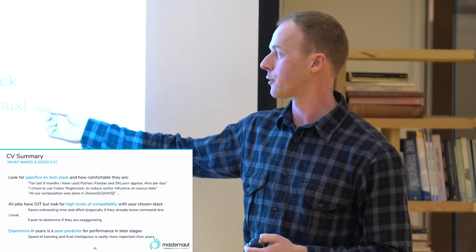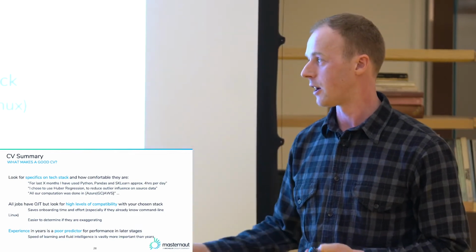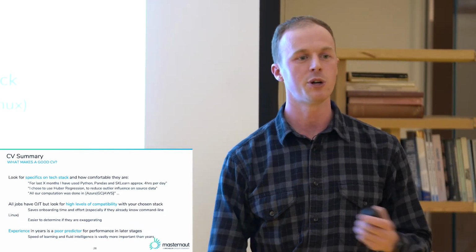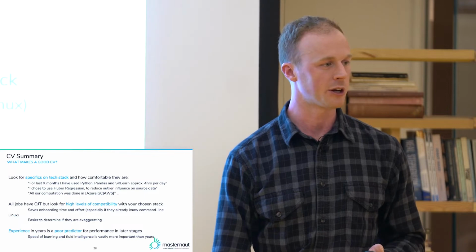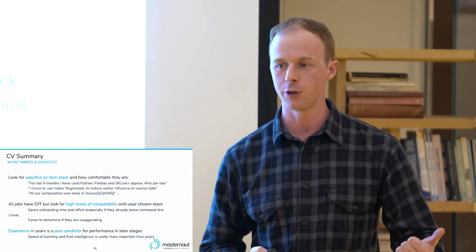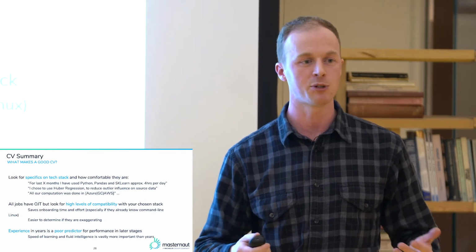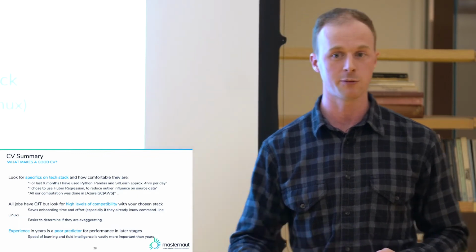You want to look for a high level of compatibility with your stack, as much as possible. But bear in mind, I think with any data science team, there's always going to be quite a big chunk of on-the-job learning. The data fields you're going to have to become familiar with, the particulars of the stack, and maybe some homemade libraries that the team use are all going to have to be learnt.